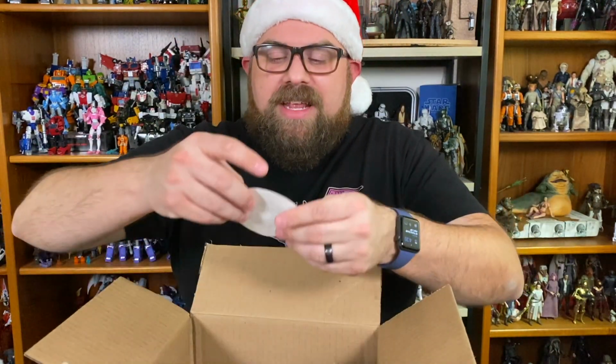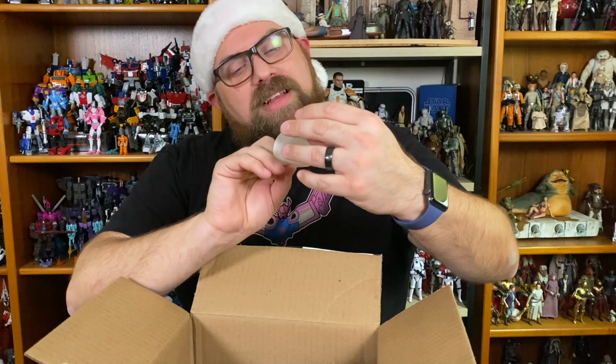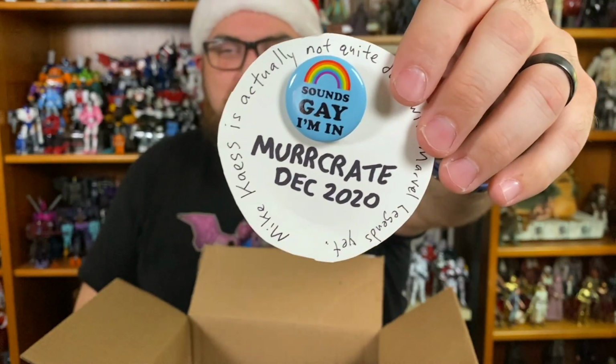Ooh. First, before I get into this, this is the Mercury December 2020. And it says, mikekaess is actually not quite done with Marvel Legends yet. And the pin says, sounds gay, I'm in. I'm secure enough in my sexuality where I would just wear this because, why not?